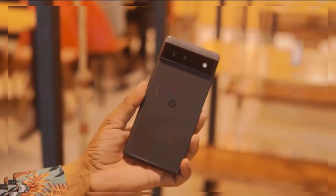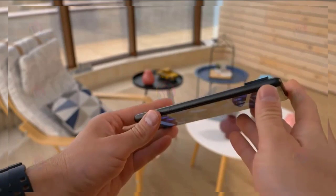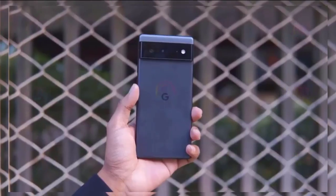The listing has been closed, so you won't be able to snap up this device for your collection. There were no bids for the prototype, and the starting bid was $450. Google did not immediately reply to a request for comment.